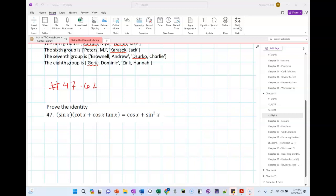So if you have an identity and you're asked to prove it, the goal is to start on either the left-hand side and use algebra or identities to turn it into the right-hand side, or start on the right-hand side, use algebra or identities to change it into the left-hand side. My suggestion to you, in general, is typically you'd like to start with the more complicated side and try to turn that into the less complicated side. Most often, simplifying in that direction tends to be more intuitive.